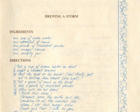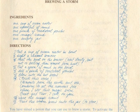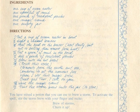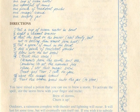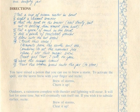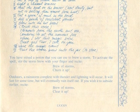The sixth spell is Brewing a Storm, for which we will need one cup of ocean water, one spoonful of mud, one pinch of toadstool powder, one magic wand, and one empty jar. And with the powder that creates, we will be able to conjure a storm anywhere we want.